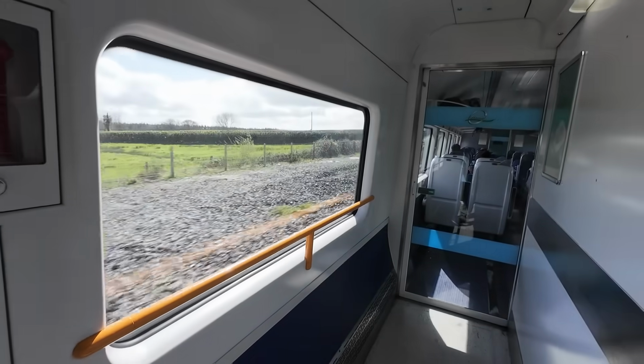Well then guys, you're about an hour into the journey. It's an old kind of kitchen area, servery kind of thing here. Actually not used anymore, unfortunately. Not too bad, we're running a little bit late, but I'm not in any rush to be honest. It's not a bad train.